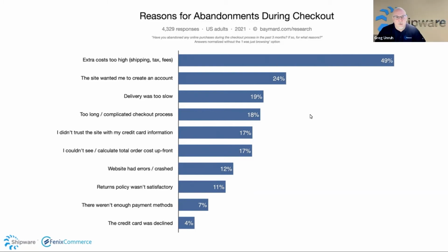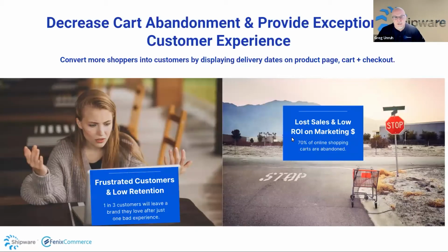Yeah, great point. And just to drill in on that a little bit, Olivia, this is getting right to the crux of what you're diving into at that experience, to decrease cart abandonment and provide exceptional customer experience. And this is really where I know your platform and organization shines, but I'd love to get your thoughts and color in this slide a little bit. There are some interesting data points that you call out on this slide. Would you mind coloring that in a little bit?